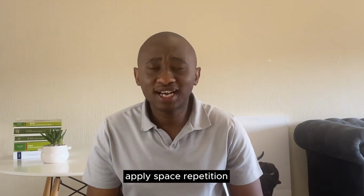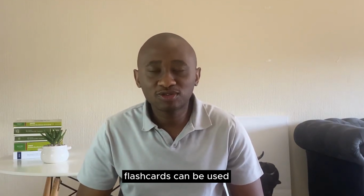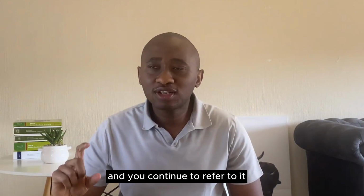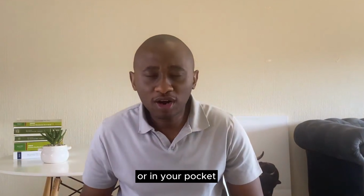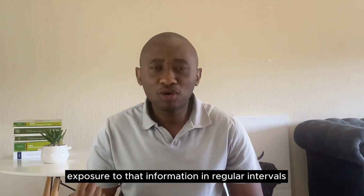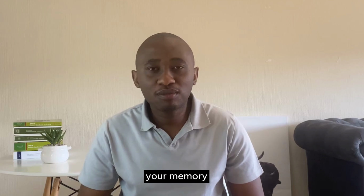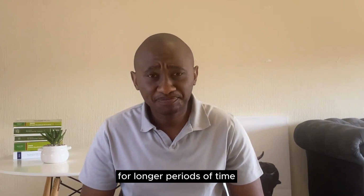Another way to apply spaced repetition is to use flashcards. Flashcards can be used for information that is difficult to remember, where you put it somewhere and you continually refer to it, whether it's in your room or in your pocket, wherever you put your flashcard. That constant exposure to that information at regular intervals again strengthens your memory so that you're able to retain that information for longer periods of time.